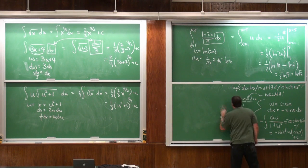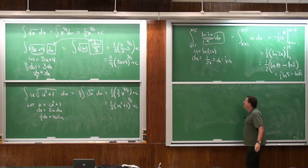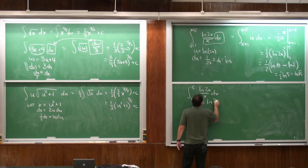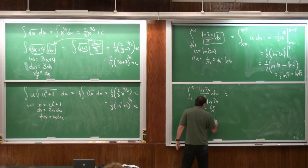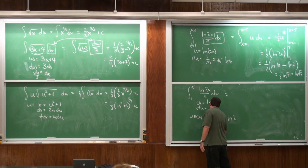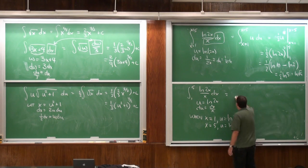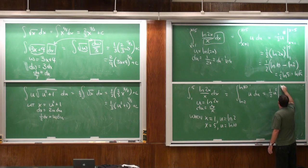So what I think is a slightly more efficient and also mentally easier way to do the problem is to just forget about x once you change to u. It's really the same. So here I have the integral from 1 to 5 of log 2x over x dx. Make the same substitution. And notice that when x is 1, u is the log of 2, and when x equals 5, u is the log of 10. I don't have to write this down, I can just think it. And so this becomes the integral from the log of 2 to the log of 10 of u du, 1 half u squared, evaluated from log of 2 to log of 10.